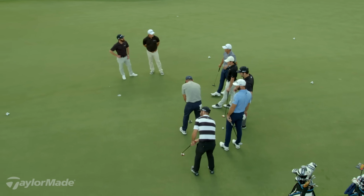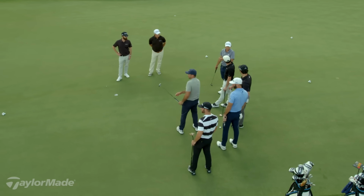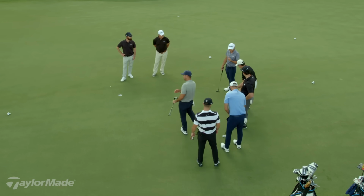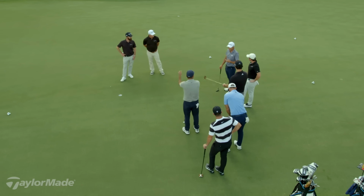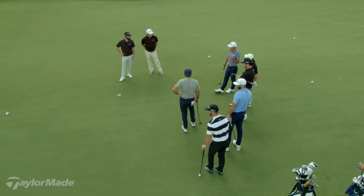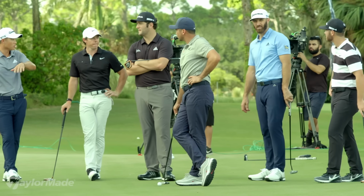I pace off all my putts. Do you? Yeah, it's not just because, oh, I'm gonna hit a 30-foot putt and this is exactly how I'm gonna hit it. It's just in my head. I think college got me doing that because we had to do all the stats and everything. But now I just know my paces, a 35-foot putt or whatever.